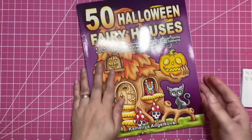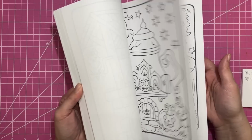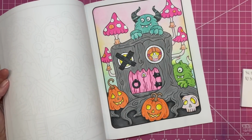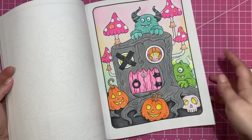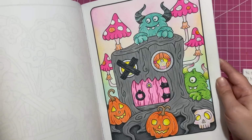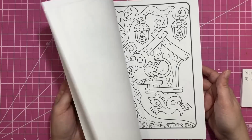And then 50 Halloween fairy houses. I think I just have a couple in this one. I don't have very many in here. Yeah, so I have this one, which just turned out so cute. These little monsters are adorable. They reminded me of Sully and Mike Wazowski, so that's what I did the colors as. Just really liked the way that one turned out.